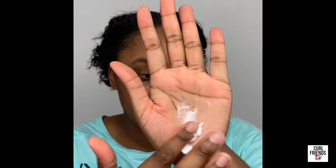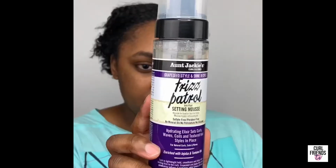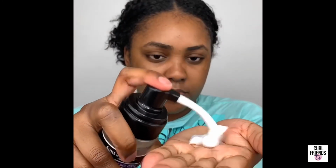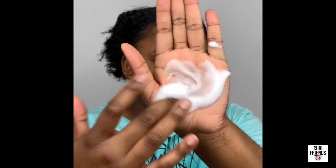Now, this next product right here, Ice Curls, will keep your curls real smooth. And I don't even feel like I need to say more, but just so you know, it's good for hair types 3 and 4. Now, if you're looking for something a little bit more lightweight, just use some Frizz Patrol, girl. This product has your curls, coils, and waves controlled.